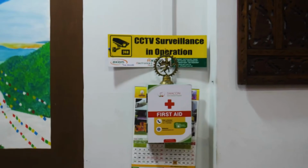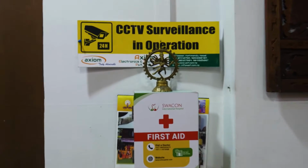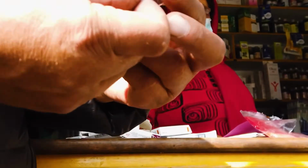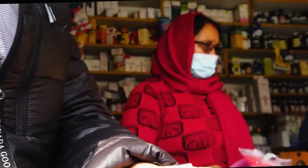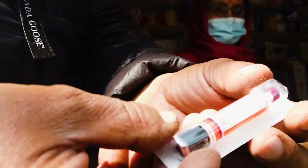A first aid kit is a must-have for any trek, but it's even more crucial in the Himalayas. Along with the basic items like bandages and antiseptic and painkillers, make sure to pack high-altitude sickness medication and any prescription medicines you may need.